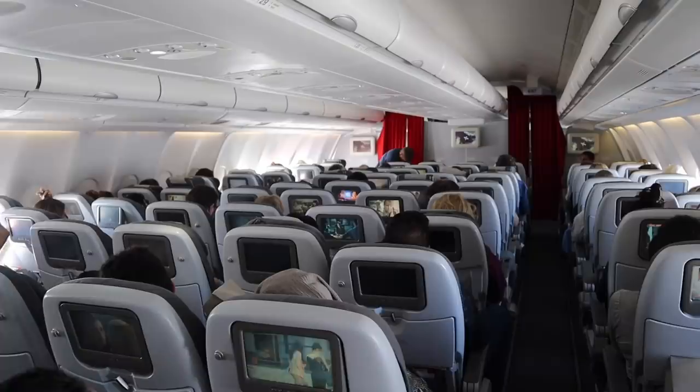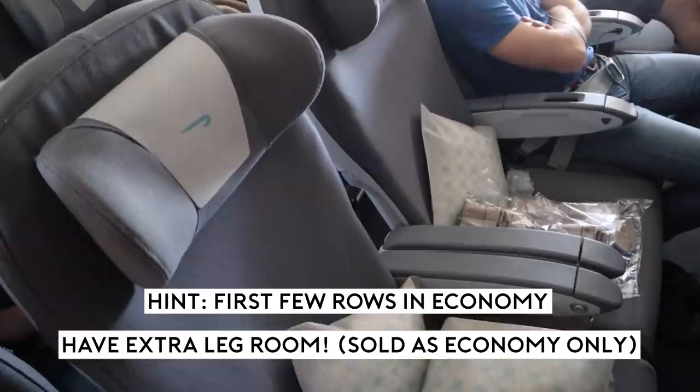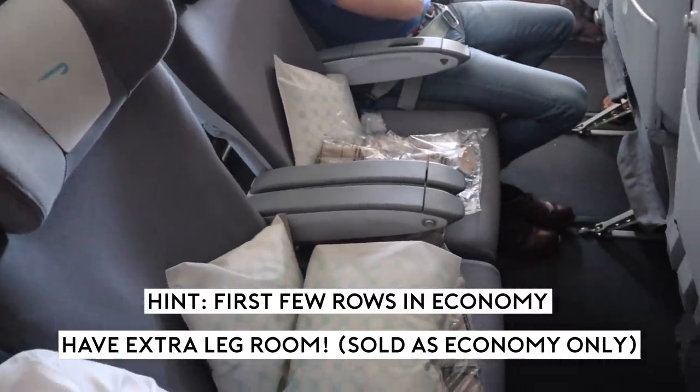This flight was sold as just business and economy. There's no premium economy. But the first few rows in economy have extra room, so if you're flying economy, you can take advantage of this.